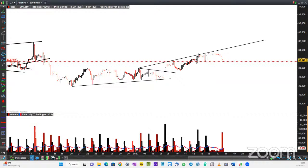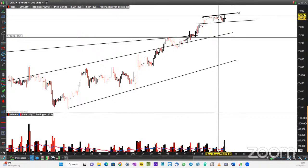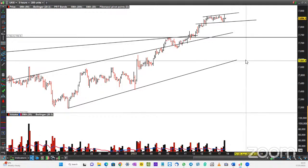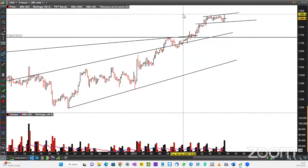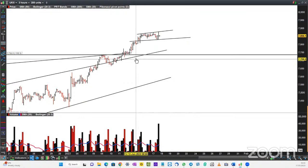The FTSE trade was close to today's high. I'm short from about 70, 75, 78, 75. So it did breach that high by a little bit. I took a little bit of heat, but not much.